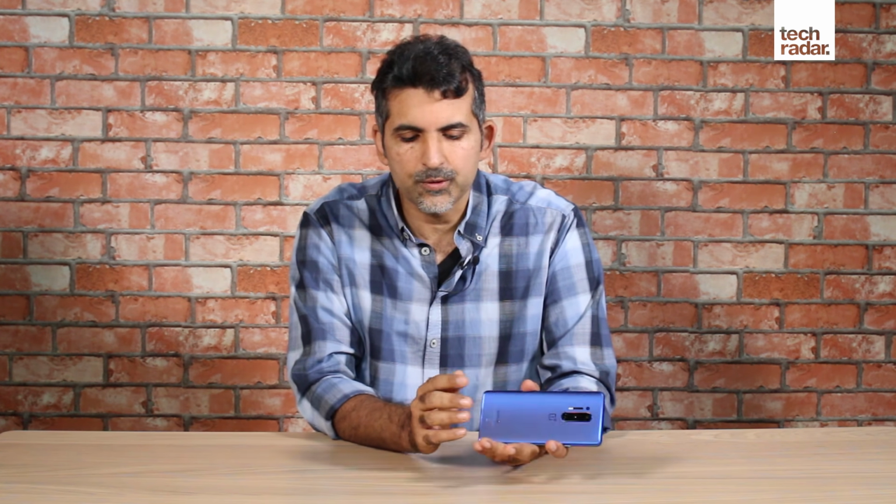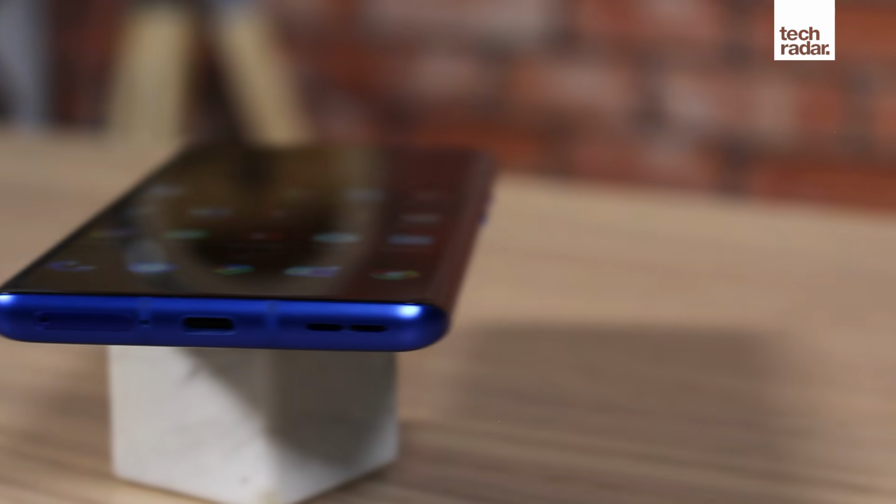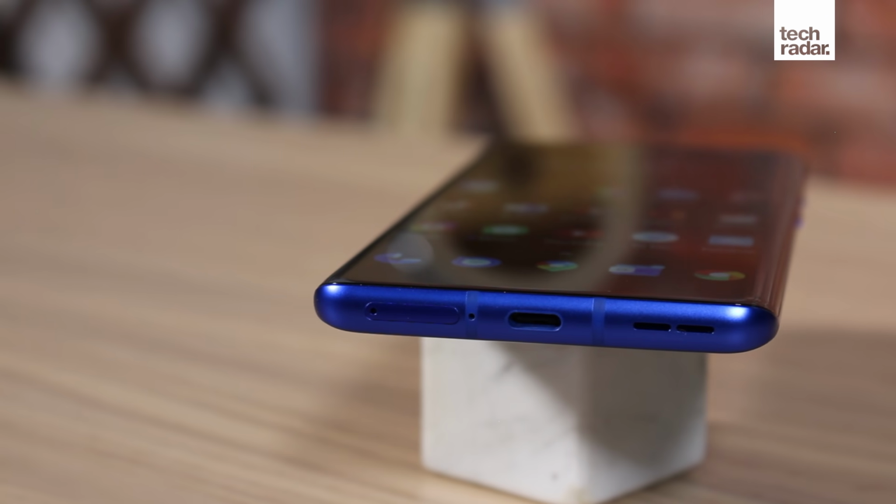There hasn't been a single day where it hasn't lasted me till the end of the day. Almost every single day I have almost 30 to 40% left on the phone. So from a battery perspective, it's great. It also supports fast charging. It's not super fast charging like some of the other phones, but what it does do really well is very fast wireless charging. You do need the OnePlus wireless charger to get 30 watts of wireless charging, which is unheard of in the industry. But hey, at least it supports wireless charging now, which is something that OnePlus has never done before.